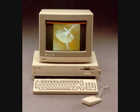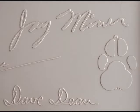Welcome to Part B. The Amiga 1000 was released, and each machine had a signature of J Miner and a paw print of his dog Mitch on the case. It was a glorious machine, but didn't sell that well, only selling about 35,000 machines.